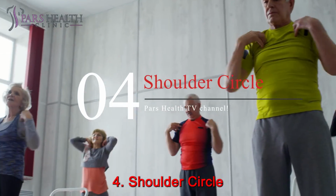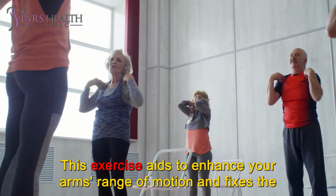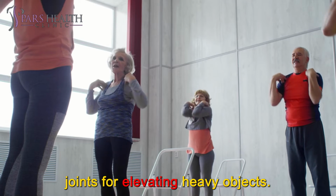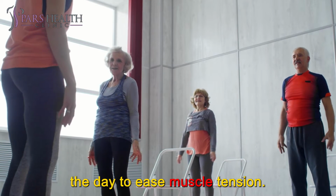Number 4. Shoulder circle. This exercise aids to enhance your arms' range of motion and fixes the joints for elevating heavy objects. It also makes a great dynamic stretch before a workout and throughout the day to ease muscle tension.